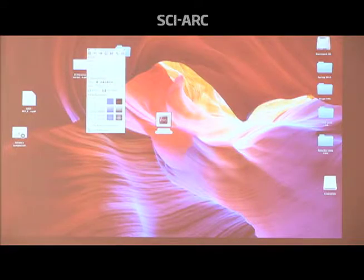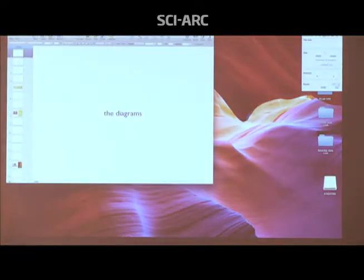This one? Yeah, it might already open. That's fine. Yeah. Right. There you go.